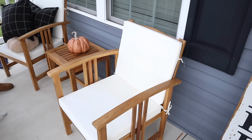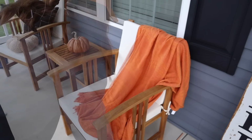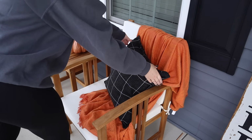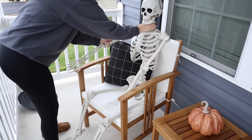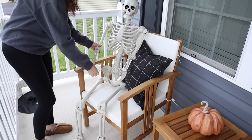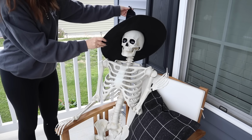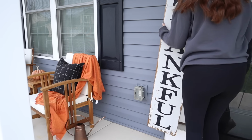I got this skeleton from Walmart, and from what I could find, that was the cheapest I could find a 5-foot skeleton. I think it was only like $29, and I feel like it's a pretty good price. I would eventually like to get a 12-foot skeleton, but my husband won't let me. So maybe one day I can convince him to get one, but we live in a really windy area, so it's hard to have decorations like that in the yard. But one day, mark my words, I will have a 12-foot skeleton.